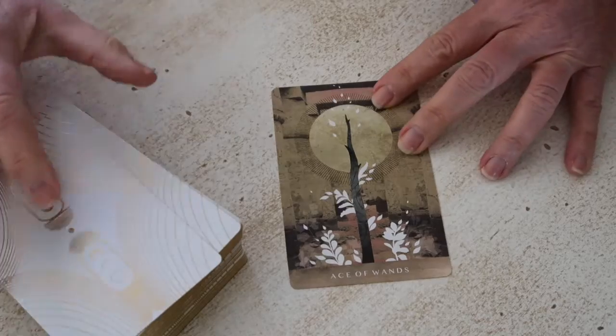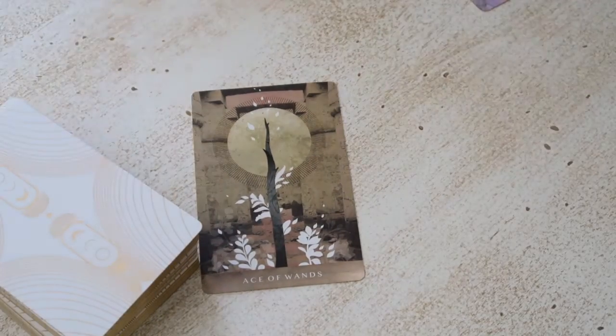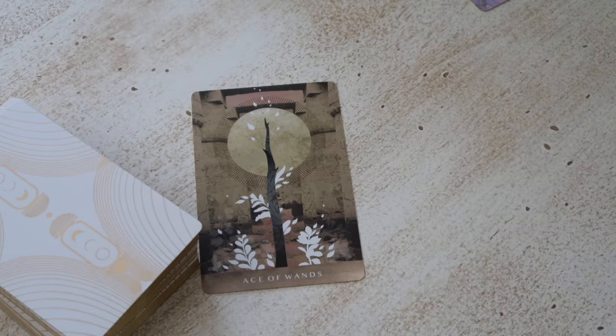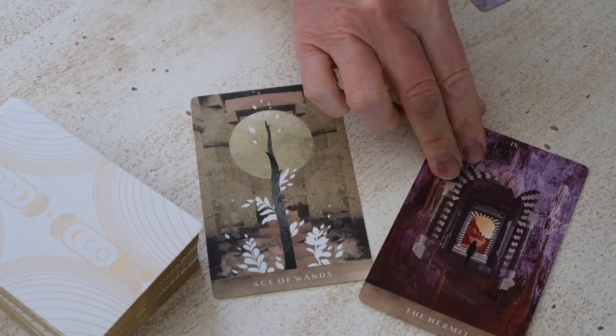Here's my favorite ace. This is the Ace of Wands. So the wands are very Rider-Waite Smith. For the most part, this is a Rider-Waite Smith clone. There are a few cards that have taken their own direction, and so the guidebook will really help you out with that.